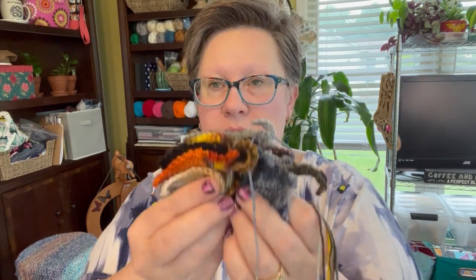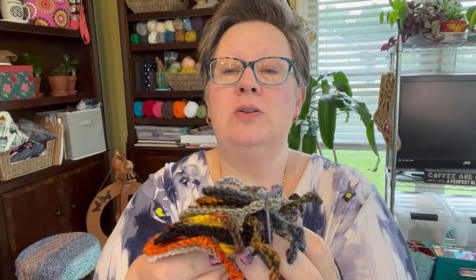So I have 2, 4, 6, 8, 10. I have 12 cats finished. I only need to make 4 more. That's my plan: I'm going to make the rest of the cats, and then I'm going to start sewing these squares together. So I have no duplicates so far. My plan is, and I'm hoping it works out, that I will have 16 different cats. So you can see I have all different colors.